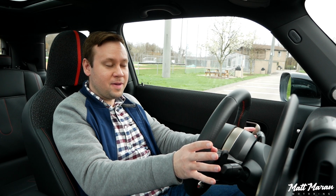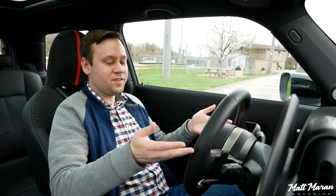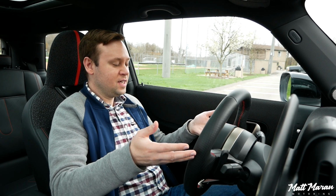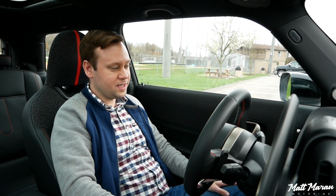And it's a dual clutch automatic, so it should be decent. We'll try that out once we're out on the road, but I don't love that they force people to make those choices. Otherwise the steering wheel's nice though, and so no other complaints there.